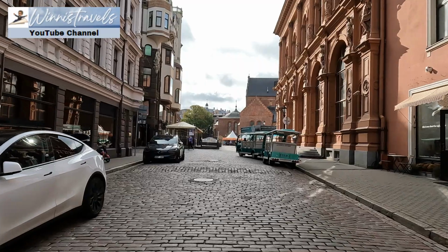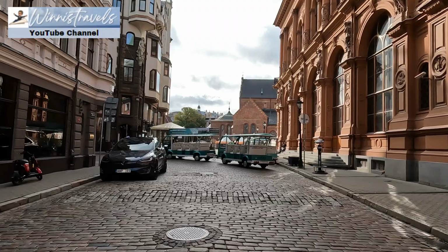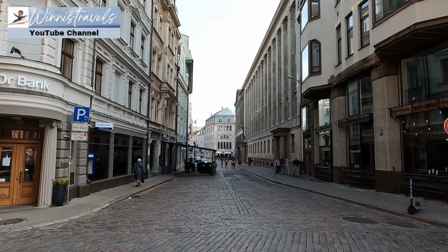In part 4 of our Riga series, we will take one of these little tourist trains that you can see now. It was a very fun adventure. Please check out the video next Sunday.